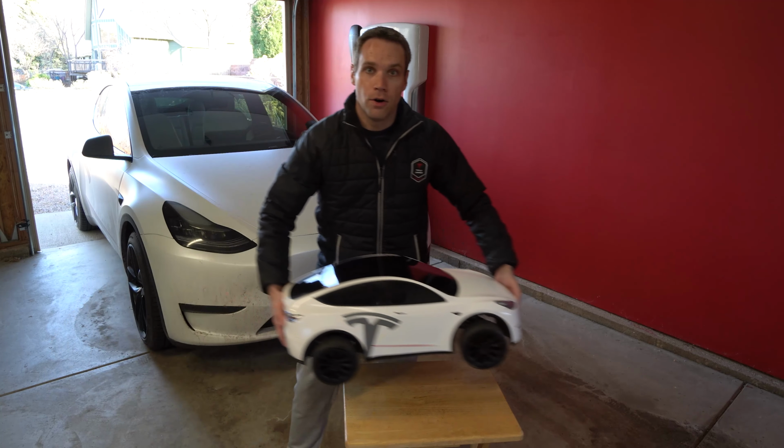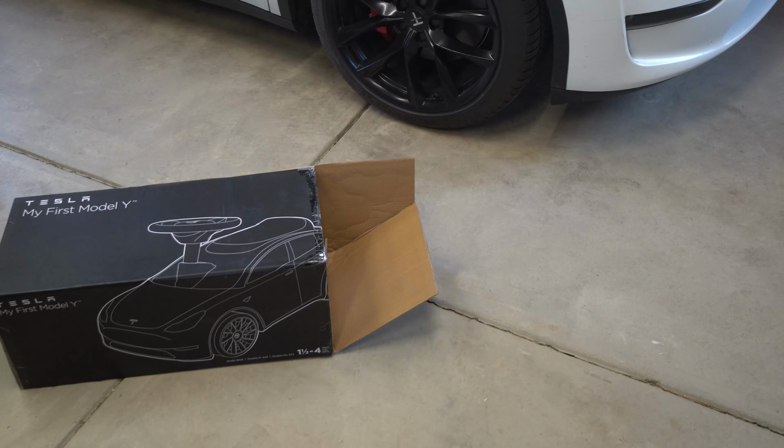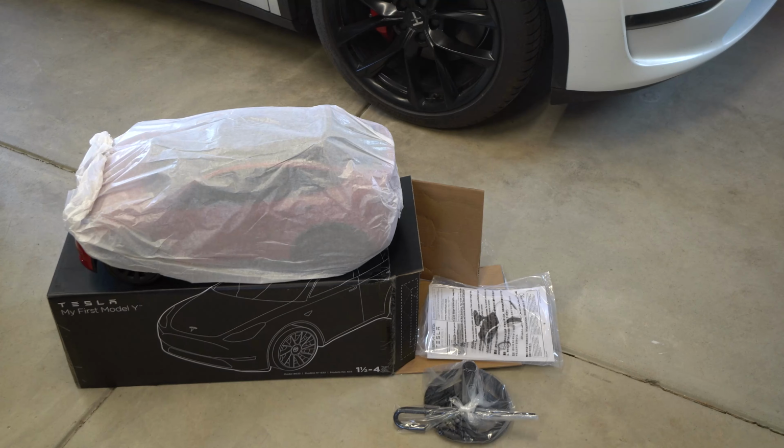That being said though, there is a thing called My First Model Y. And we unboxed one a while back. I actually have given several away, giving more away.